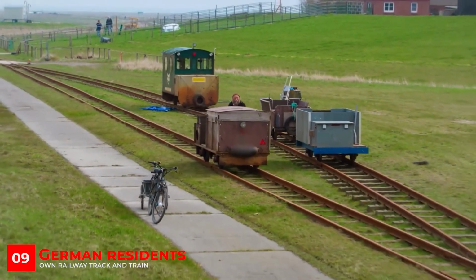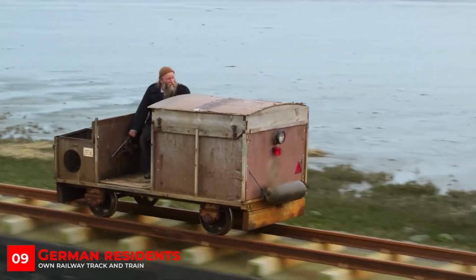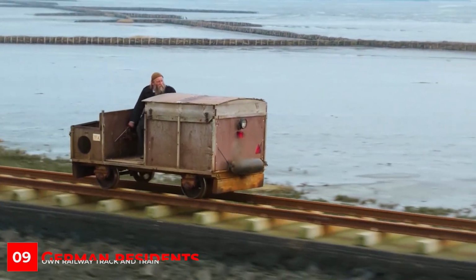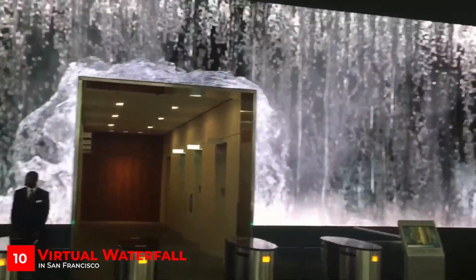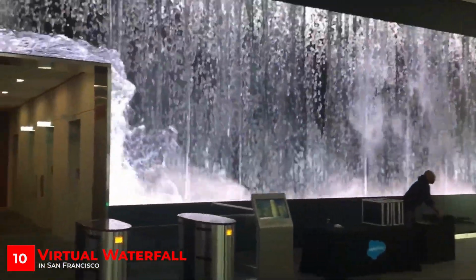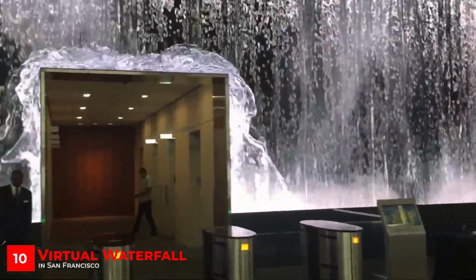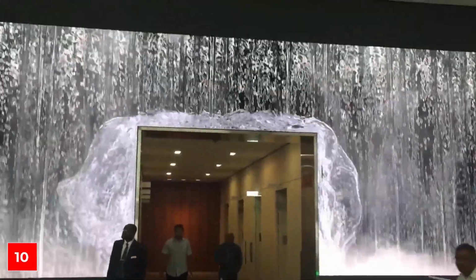Residents of the German islands and their guests can travel on local railroad tracks in their own personal trains. Drivers must be at least 15 years old and have a moped license. The stunning virtual waterfall at Salesforce in San Francisco was created using a 32 by 4.5 meter LED screen with a resolution of 8,112 by 960 pixels.